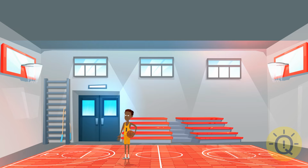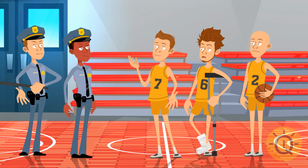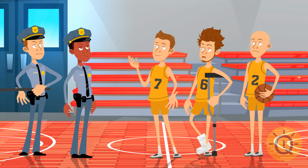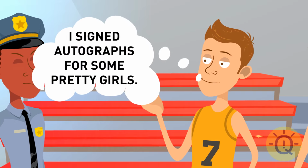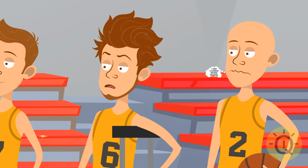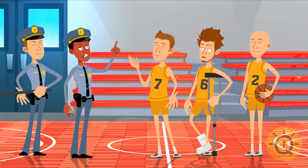There were just 2 days remaining before an important basketball competition when one of the main players of one of the teams went missing. The last time he was seen at lunchtime. There were 3 suspects: Michael, Ethan, and John. The police interviewed the 3 of them and got the following answers. When the player disappeared, Michael was giving autographs to some pretty girls. Ethan had sprained his ankle and was getting a massage, and John was taking a shower before the training. Who is a liar?